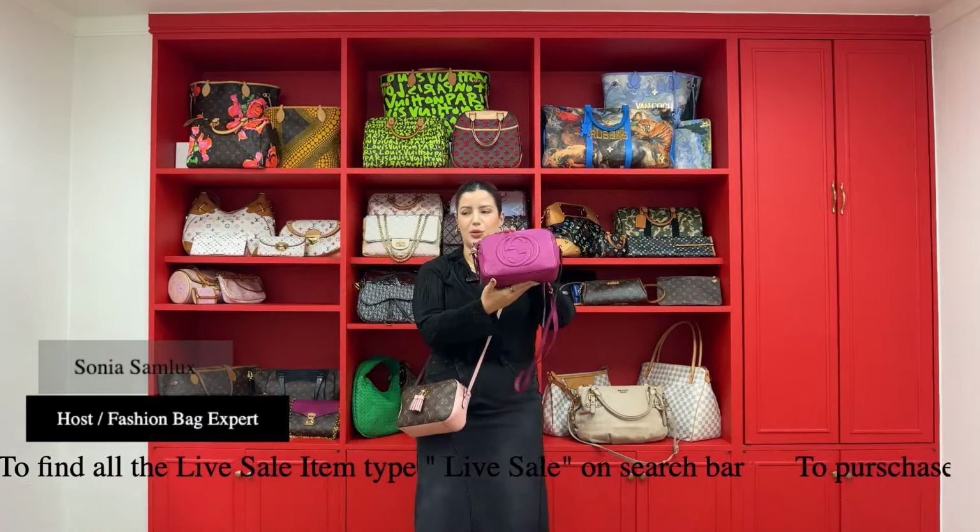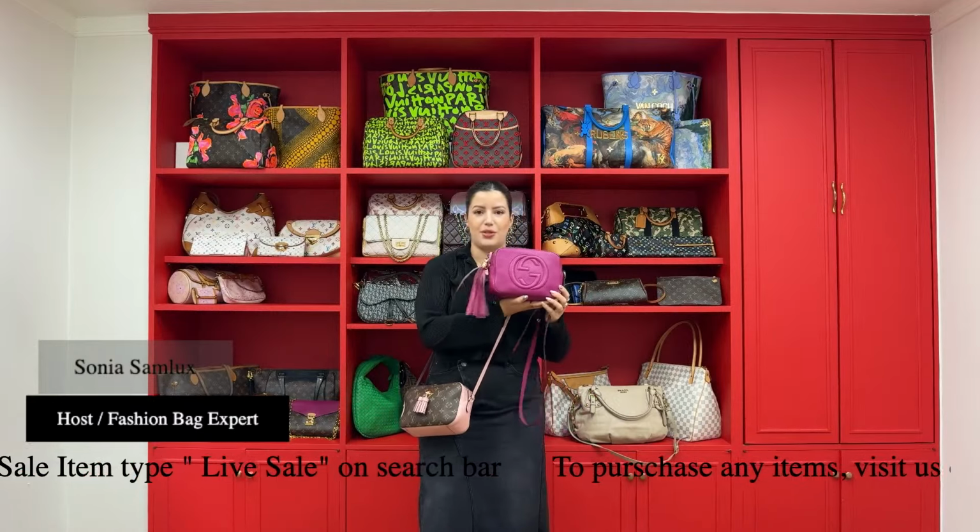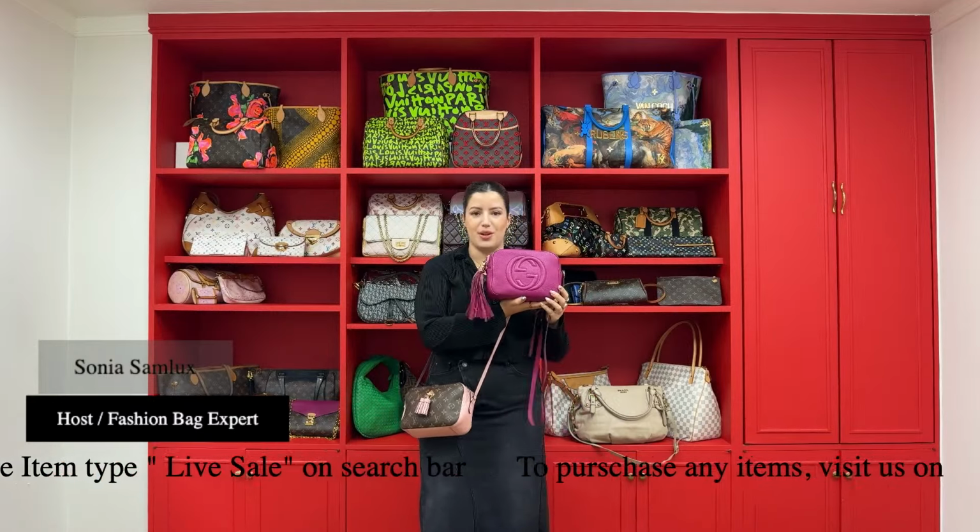So again, go Gucci So Disco bag in fuchsia, and the price is $599 USD for this one. So yeah, just let me show you. And I'm gonna tell you the name of this one. This is the same tonnage in monogram pink. This is a bit much higher in the price range, but again, it really depends on the brand, the shape, and the color you prefer.